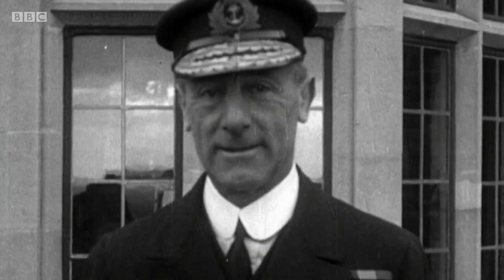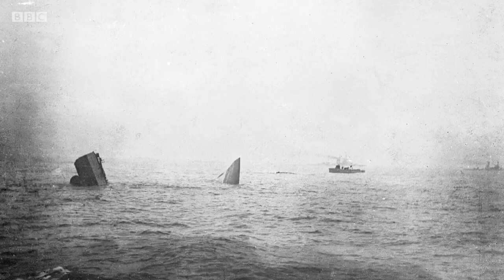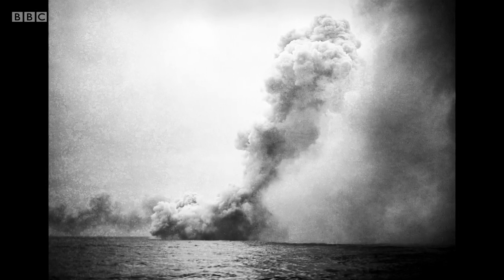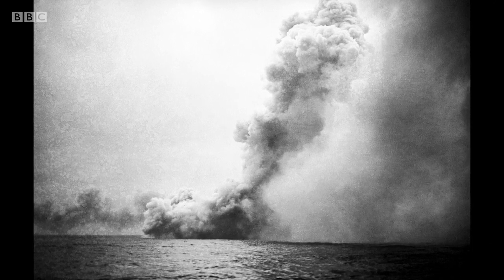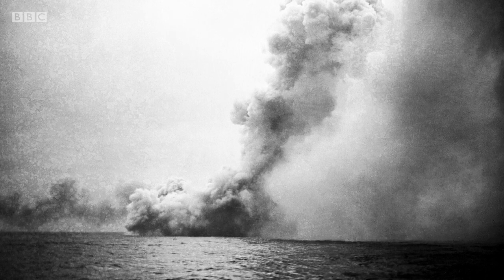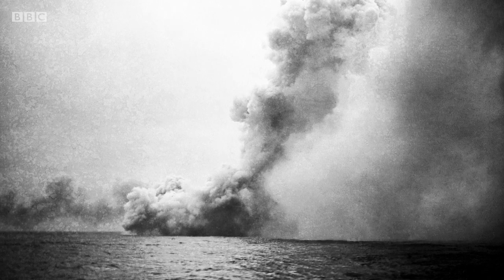He later said, "The whole situation was difficult to grasp, and we could hardly see anything except flashes of guns, shells falling, and ships blowing up." At 4 o'clock, the first British battle cruiser was destroyed. 20 minutes later, Queen Mary exploded with tremendous force, debris soaring hundreds of feet into the air. 1,200 men were killed instantly.